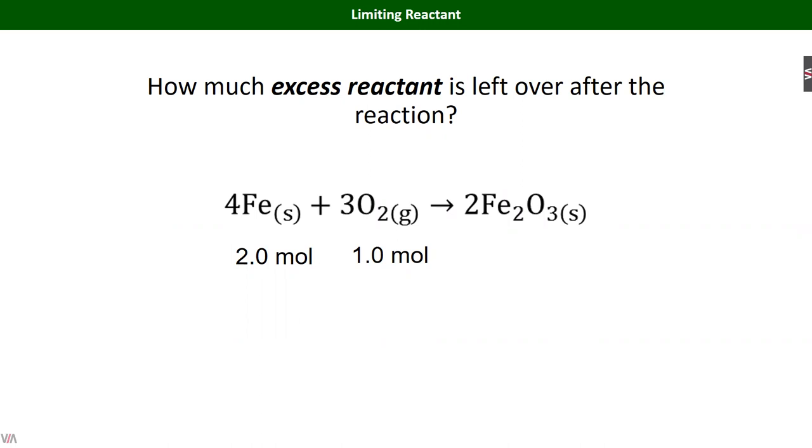It's actually even simpler. Using up all of our oxygen means 1.33 moles of iron is going to be used. We have more than that, right? So how much iron is left if we're using this much? It's just a subtraction. If you know what you start with and you know how much is used, the difference is what's left over. If I start with 45 hamburger buns and I use 30 of them to make hamburgers, how many buns do I have left? 45 minus 30, right? What you have minus what you used.